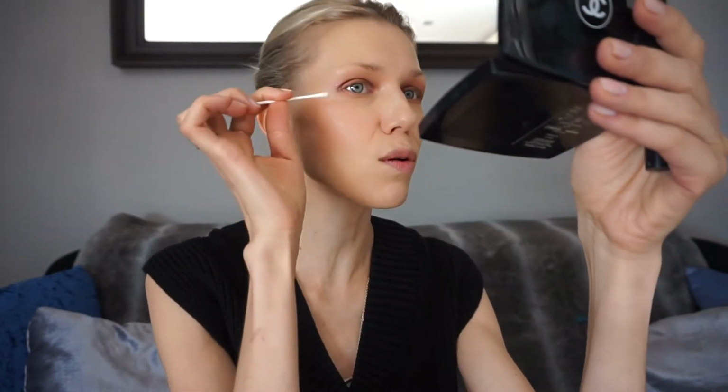I still need to test it more for the longevity, because I tried it several times, but not long enough. I don't know if it's going to last from the morning until the evening. I think I probably wore it for about 5 hours, which is already good enough, and nothing happened to it. The only thing is, you really need to clean up very fast because it kind of glues to your eyelid, which is also good, but you have to work fast.